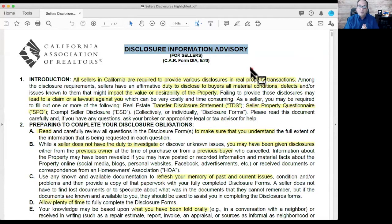So this is a relatively new document as of June of 2020. And I guess they wanted to really make sure that the sellers understood how to fill out the document. So we're going to go through this.